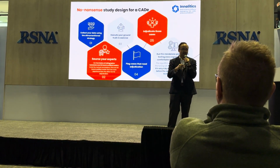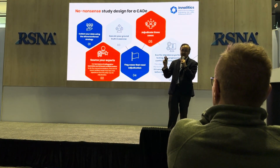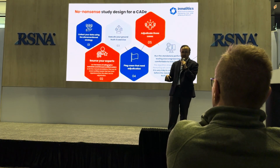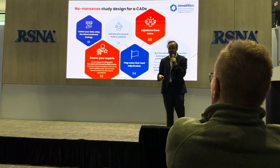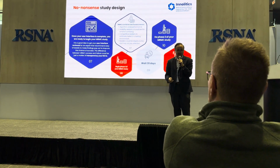So when the engineering team feels satisfied with the current state of progress and they're ready to lock down the weights, they've run it on the tuning data and they're passing the metrics there, then run the standalone performance study, and only after that run the multi-reader study once you've passed the standalone performance test. It could be an expensive mistake to run the multi-reader study too early.